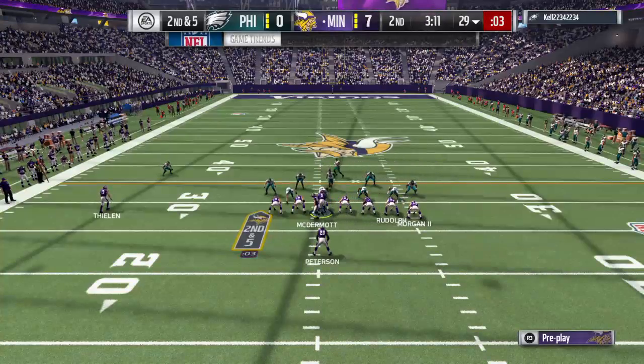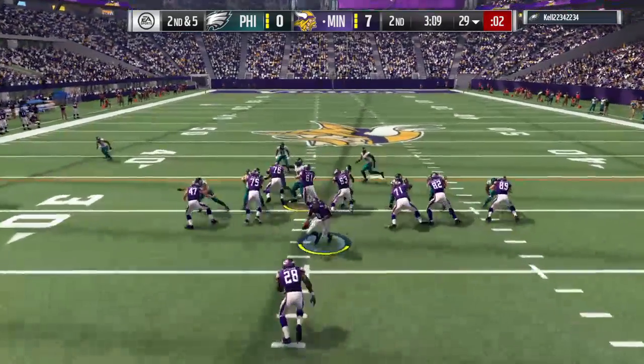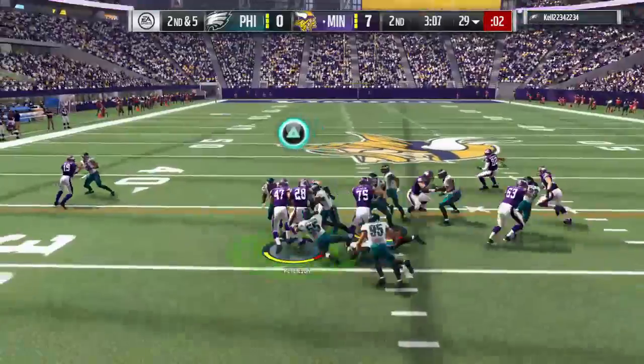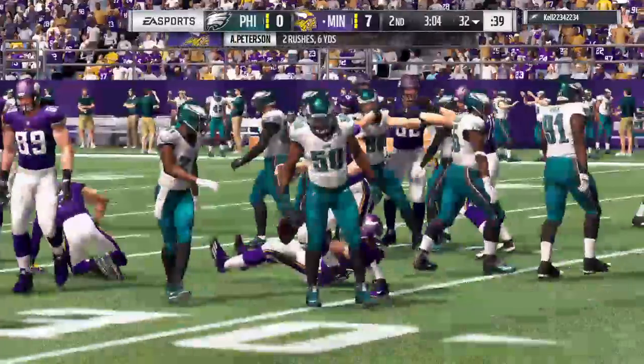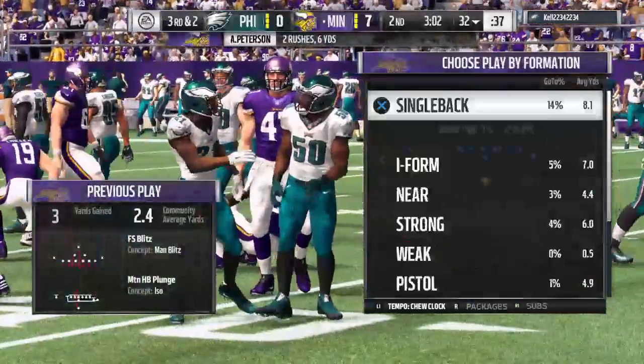Peterson alone in the backfield. They'll need to get the play off quickly. And he'll get it up the middle. So a nice job to break the one tackle, but not much daylight after that as he's brought down.